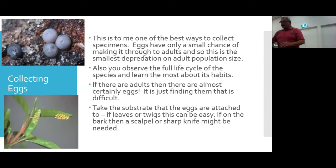Now I've just got to find my pupil thing.